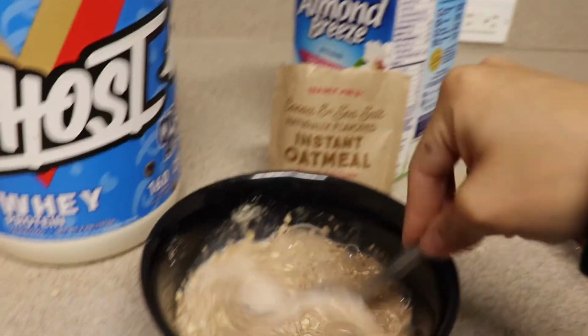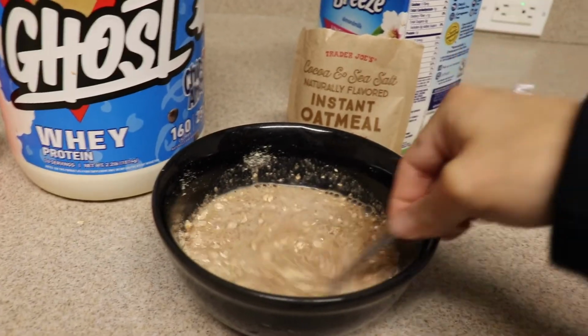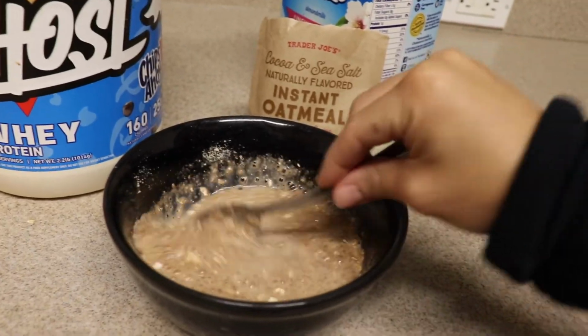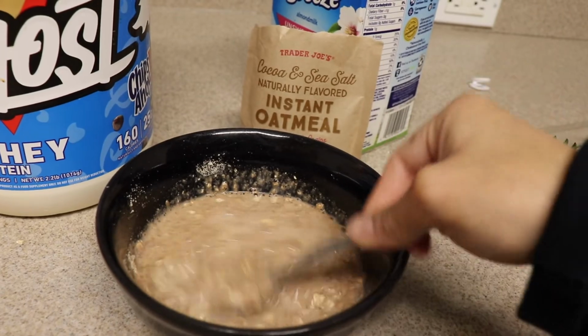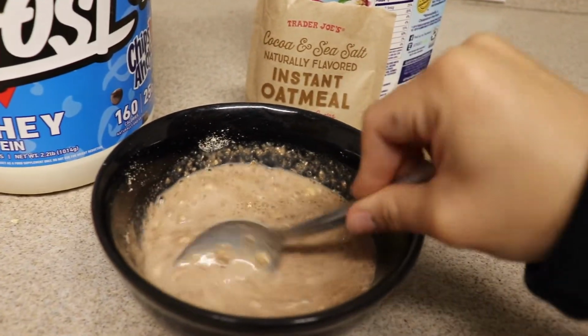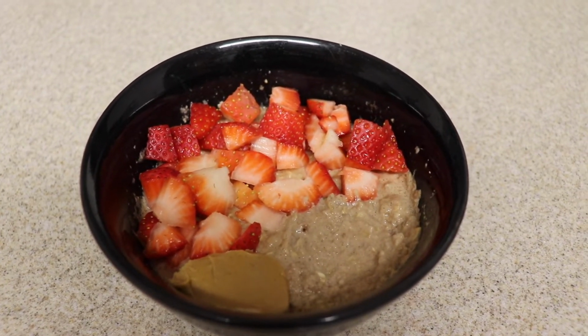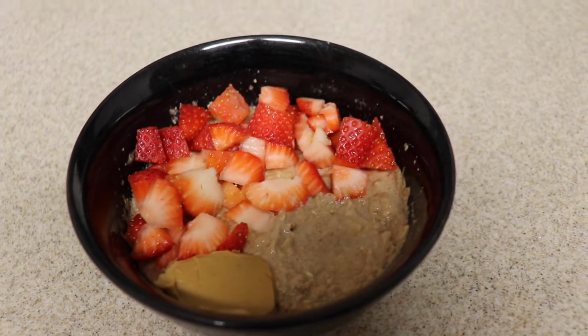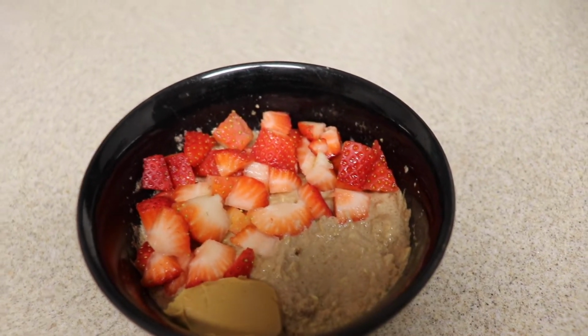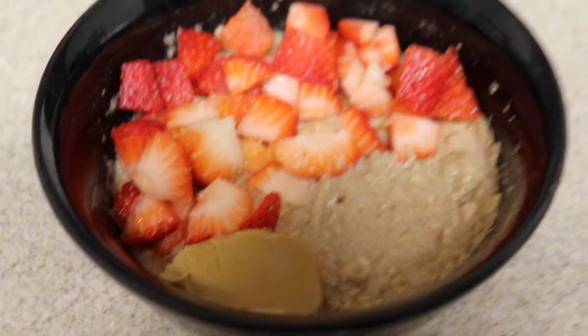Mix this up. And then I'll pop it in the microwave for like a minute and 20, and then usually that's enough, but we'll see. And I'm gonna cut up the strawberries after this. So I ended up needing about 2 minutes altogether, but I like to check it because it's exploded on me a lot of times. But I diced up some strawberries and then I added a tablespoon of peanut butter.